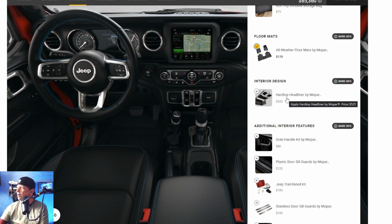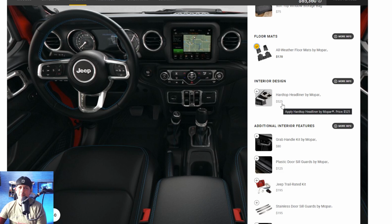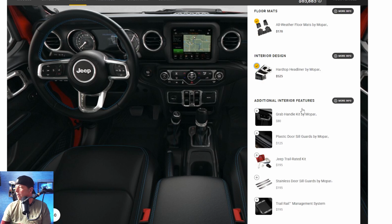Let's see, hardtop headliners by Mopar. $525. I have these in my current Gladiator, and I couldn't tell you if they make a difference or not because the only last hardtop I had for a Jeep was an '89 YJ, and it had a fiberglass top, and it wouldn't have mattered in that. But $525. I'm gonna say yes. That may be one of those purchases, when you're piecing yours together, that you may go, I don't know. My Jeep is pretty quiet with the hardtop, and that's how I have it set up now. So I'm going to go ahead and say yes.